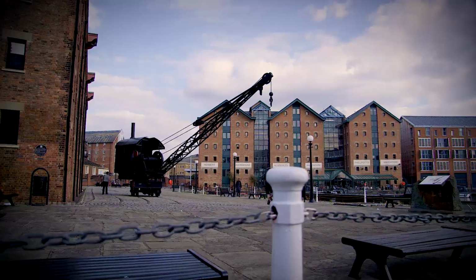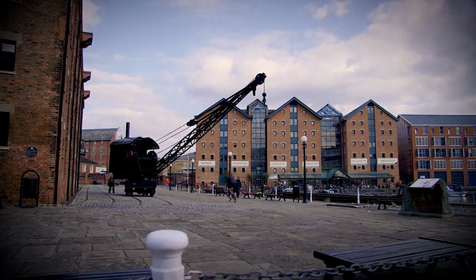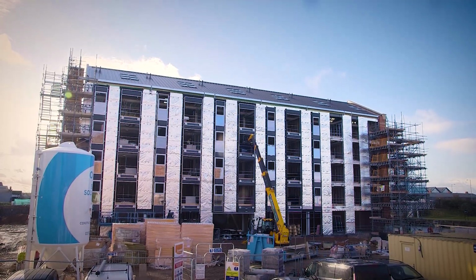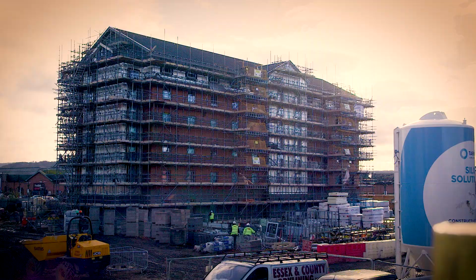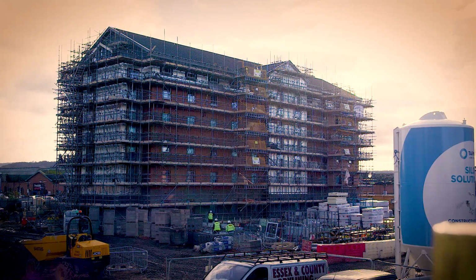This film takes us up to the halfway stage of the first phase of the Bakers Quay development. The main frames for Provender and the Premier Inn Hotel are now finished, and both are due for completion in July 2018, at which time this film will also be completed.